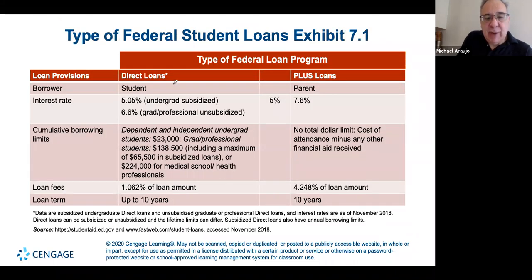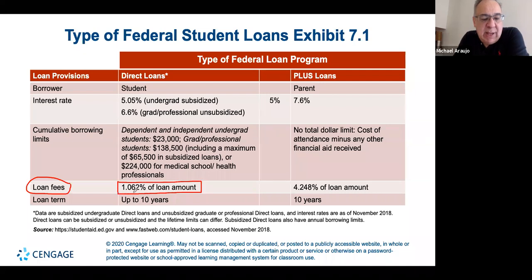Okay. So direct loans have specific interest rates, but I think it's important to understand that there are fees for the loan. Okay. Now these are fees that help to pay for the processing of the loan, which is almost always done at the bank. And that means that even though you got, say, a loan, 1% of that loan amount is going to be taken out up front as a fee for processing that loan. It's worse for PLUS loans. 4% of that loan is going to be taken out of the loan for the fee.